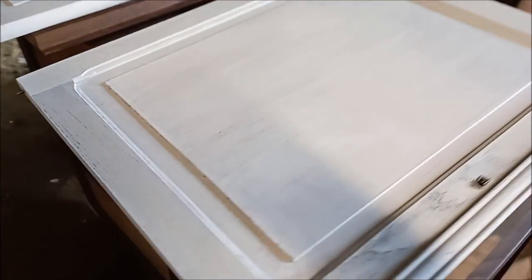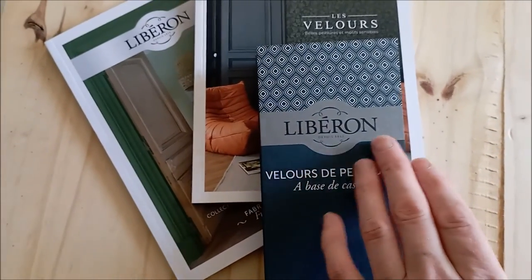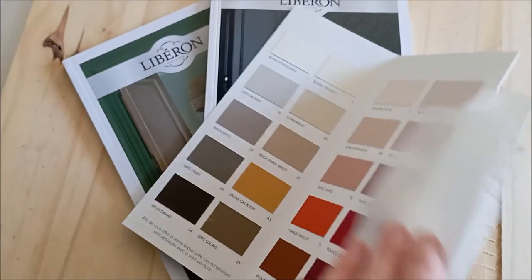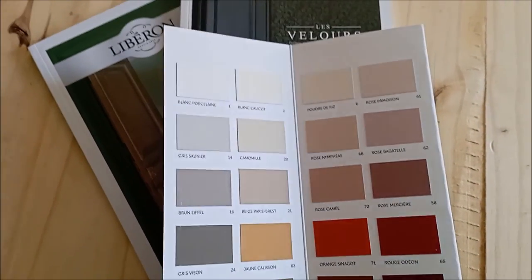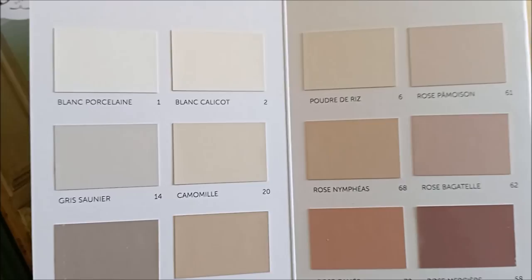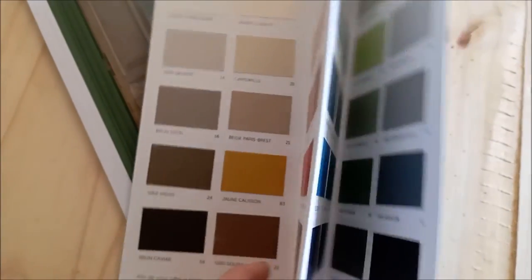I guess if we like painting furniture, we all have our favorite paint, and this is my favorite paint. It's Liberon, and it's a French paint. The company are based in Paris, and it is a really beautiful paint. They've got absolutely gorgeous colors, as you can see here, and they also do wallpaper and lots of other different products to complement your painting projects, so they're well worth checking out.